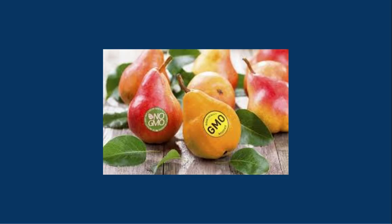Next time you're in the grocery store, take a second to check the labels of the processed foods, as some of them might contain genetically modified ingredients you wouldn't expect.